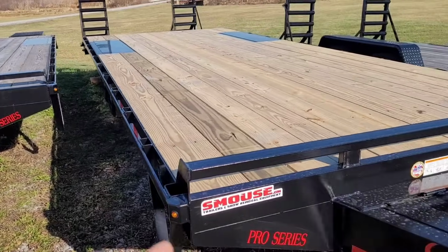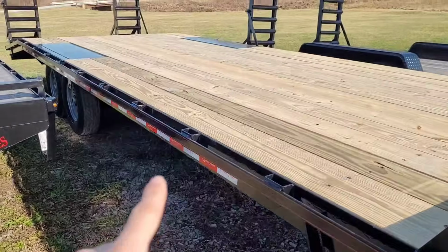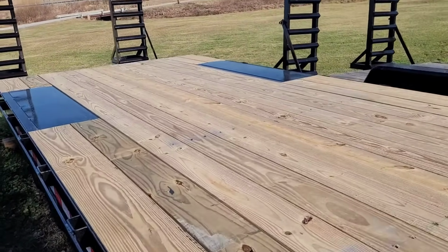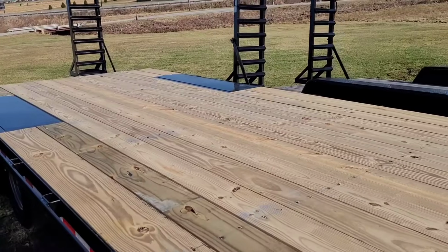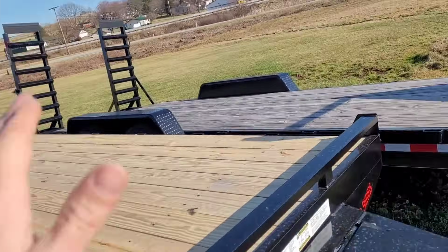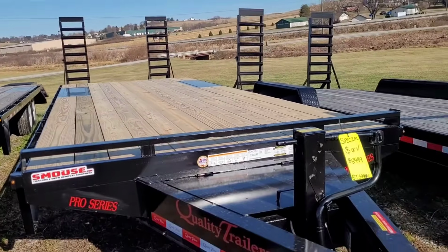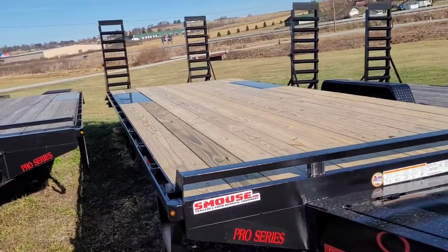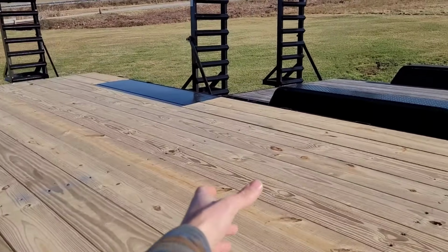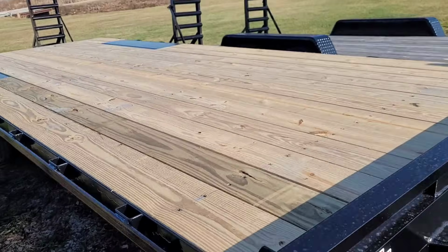Now, a downside with a Deckover is, since it is up higher off the ground, they've got a higher center of gravity, so you have to be a little bit more careful on your turns. But you will gain a little bit more clearance too when you're going up, say, a steeper driveway. They're going to sit up off the ground a little higher. You can still chain your machines down pretty easily just by reaching across. They do take a little bit more effort to get up on.